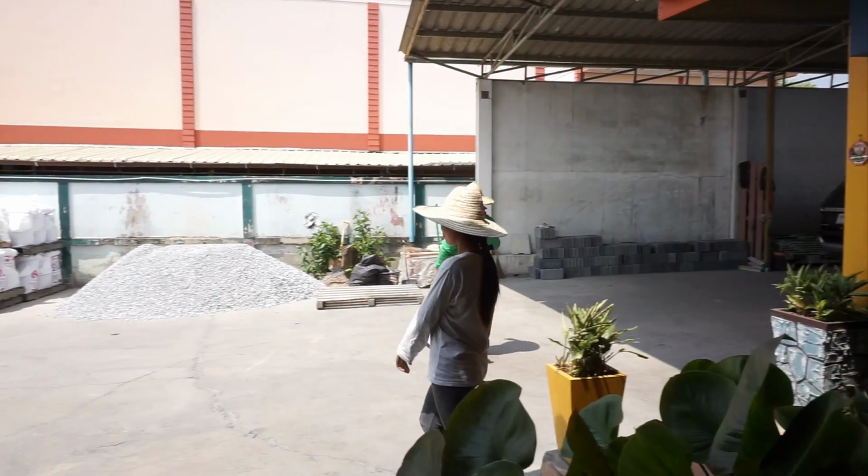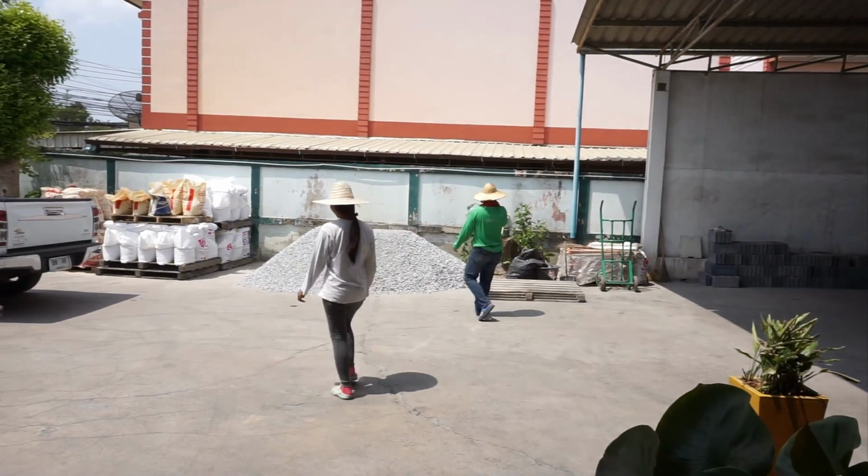So we had to come and get some more stones. But this time it looks like it's not in bags yet, so I don't know what's going to happen now. We're going to bag 15 bags now.